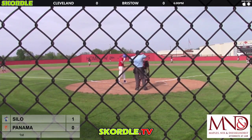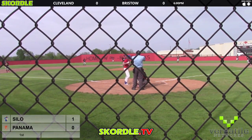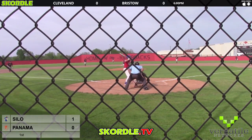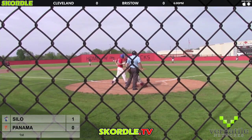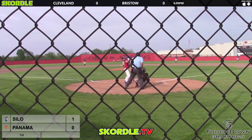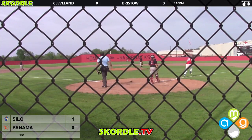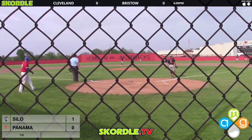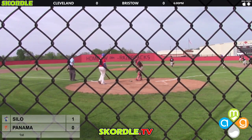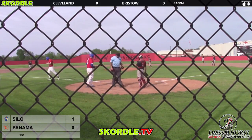3-0 the count to Corbin. Nice hustling play by Proctor. And the pitch is in there for a strike. 3-1. Next delivery, and it's swung on. Popped up right side. Over is the second baseman, Nixon, and he's going to make the catch on the pop fly. Couple steps to his left, and Corbin is retired.